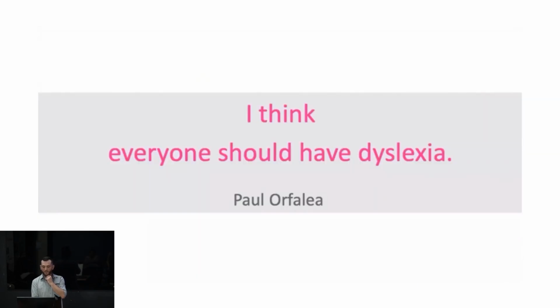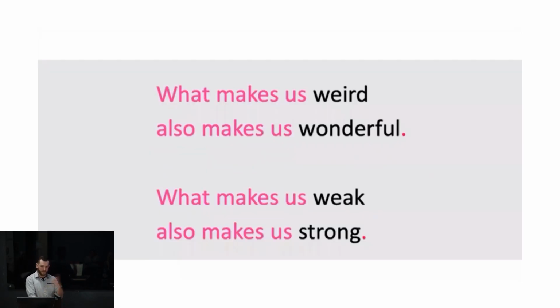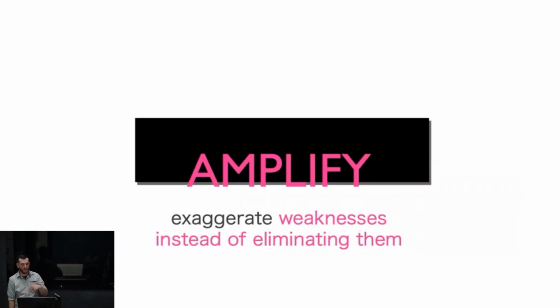This is Paul Orfalea, I'm saying his name wrong. He started Kinko's. He's dyslexic. He was quoted saying, "I think everyone should have dyslexia." He hired somebody to read for him. When he quit, the company he started was worth $3 billion. A $3 billion company. He credits dyslexia for most of his success. Because he was challenged and knew his weaknesses in that area, he focused on the strengths that correlated with that, right? What makes us weird also makes us wonderful. What makes us weak also makes us strong. So amplify. Exaggerate weaknesses instead of eliminating them.